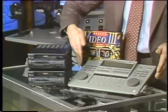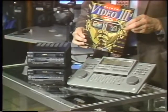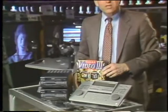There used to be a time when you could spend $100,000 or more for even a minimal video production system. Nowadays, all you do is run down to your neighborhood electronics store like this Good Guys in California, buy yourself an edit controller, a couple 8mm video decks, some video software for your personal computer, and faster than you can say dissolve, you are in the desktop video business.